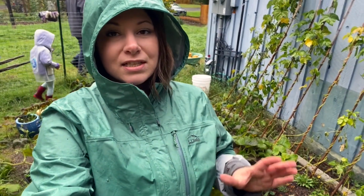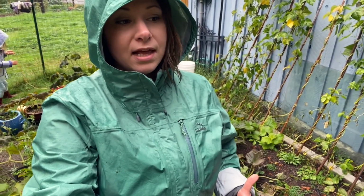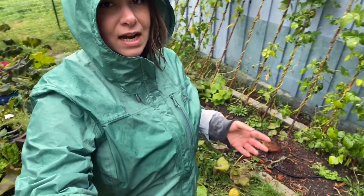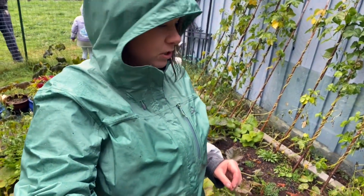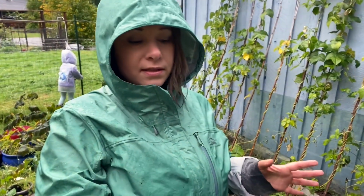Second, we just had a late, weird, cool, wet summer, and they really needed a lot more sun than they got over here. Just in general, our property didn't get a lot of sun this summer. And then the other thing was that I planted them a bit too close together. I probably should have done half the amount of pumpkins and squash in this area. Either way, they had a really slow start.